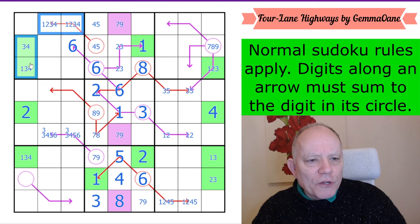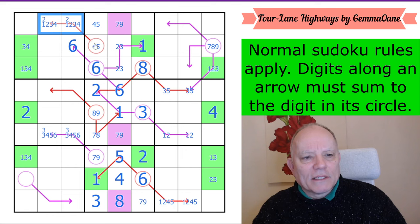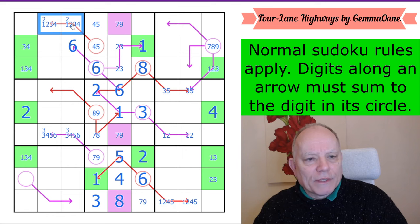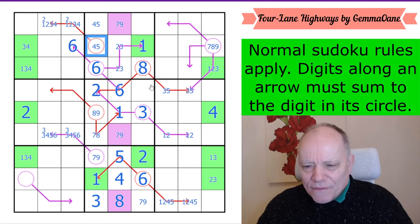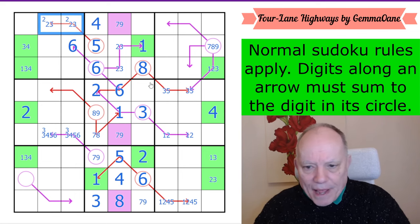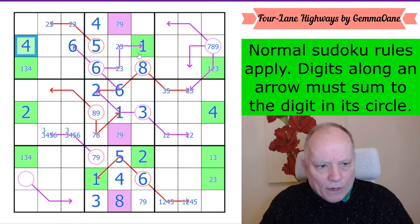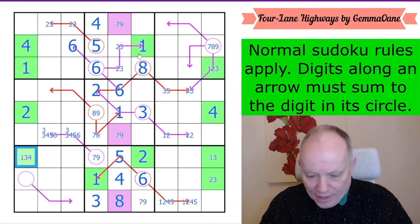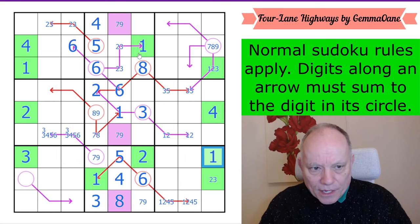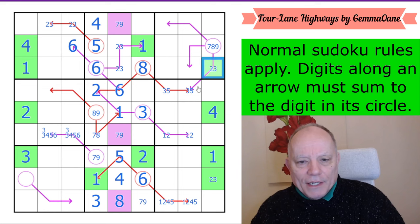And where is 2 in that quadruple? It's on this arrow. And that is immediately going to tell us that this is not a 4, because it would need another 2 on the arrow. That's very pretty. So that's 5, that's 4. This is a 2-3 pair. That gets us all our green digits sorted out, I think. Look at this, it's working. Oh, it's working up to a point.